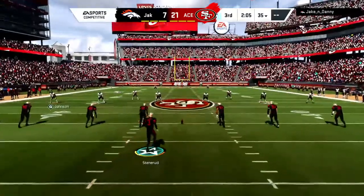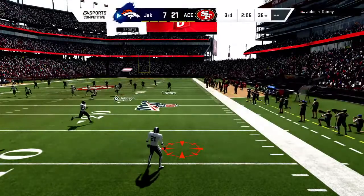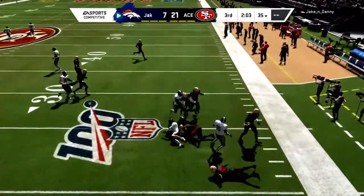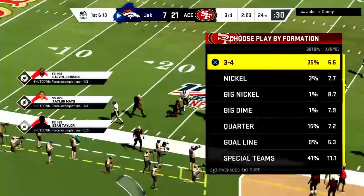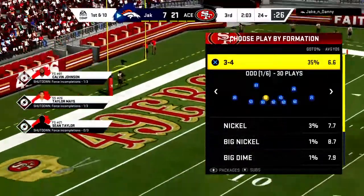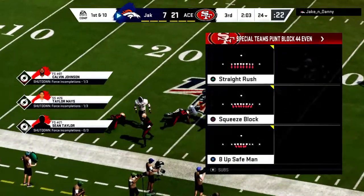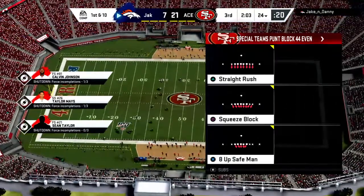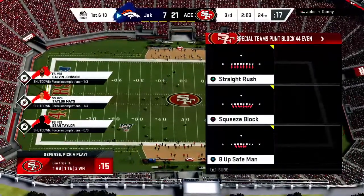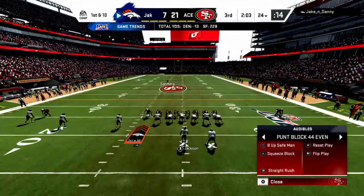Following the touchdown, here's Stenerud to kick it away. Fairly short kick, taking it to 14 here. And he'll be brought down at the 23, make it the 24-yard line. First and 10 at their own 24-yard line. The Broncos onto the field, ready to start their next drive.